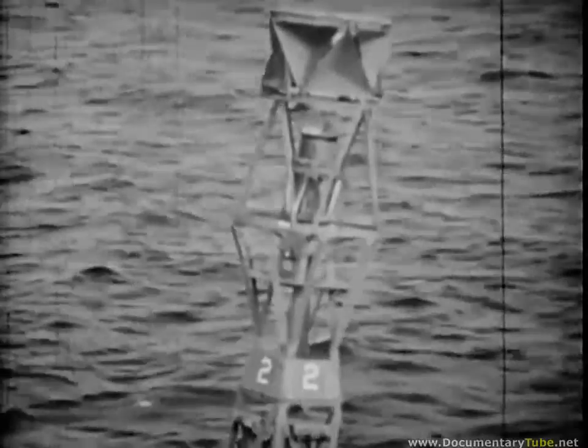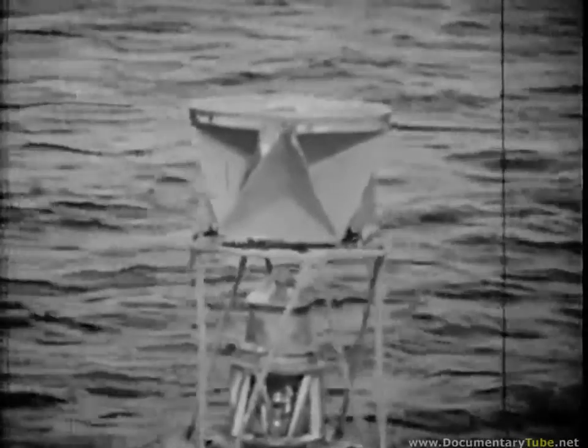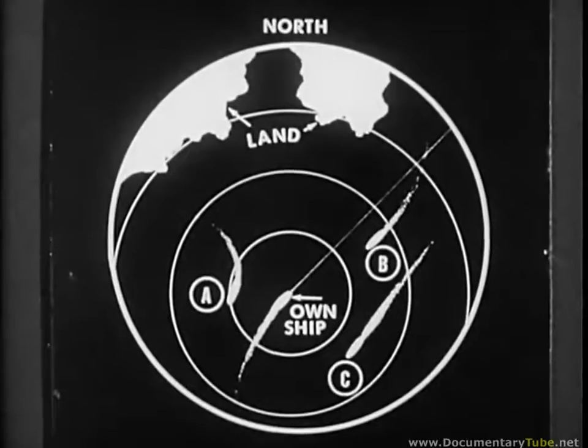Radar is carried to indicate the position of nearby vessels, to map the coastline or harbor, and to pick up buoys, which are now being equipped with radar beacons. A newly developed ship radar shows other vessels in the area with telltale wakes behind them to better indicate their speed and direction.